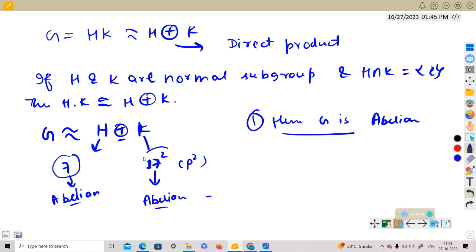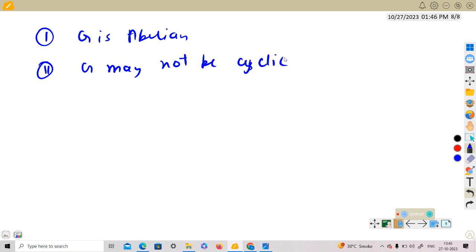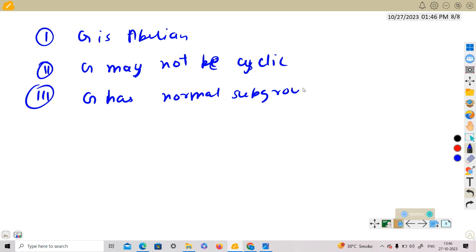And this may or may not be a cyclic group, so G may not be cyclic. And it has a normal subgroup, so G is not simple. So we have shown that G is abelian always, G may not be cyclic, and third, G has a normal subgroup, hence G is not simple.